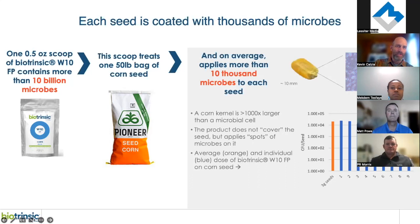So we can take each of those individual corn seeds after they're treated in our laboratory, and through specific methods, we can extract the microbes from the surface of that corn seed and then count them. We can quantify them. So the plot you see there in the lower right, that bar chart, is where we've taken individual corn seeds, extracted the microbes from them, and then counted them on what's called a microbiological plating method.